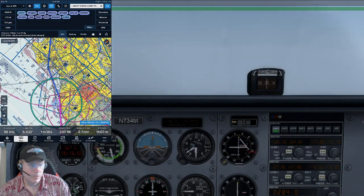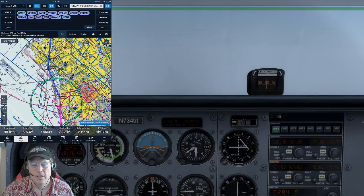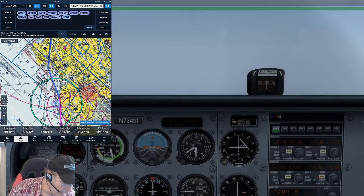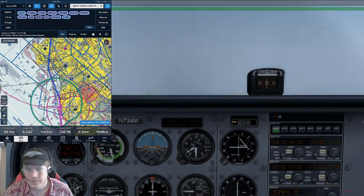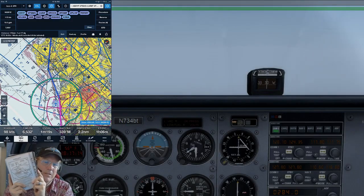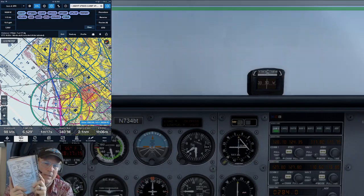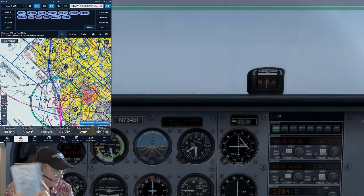Hey, if you guys have just joined me, I am practicing a flight from San Diego Montgomery Field up to Santa Barbara today. We've got an hour and 6 minutes left on our flight. We're approaching Huntington Beach right now. We're going to fly the coastal route at 6,500 feet. It takes us over Long Beach and then to the LAX VOR, directly over LAX, and then Santa Monica, and then back on course.